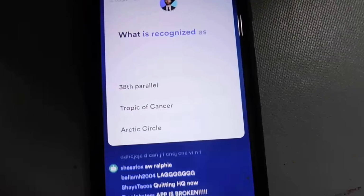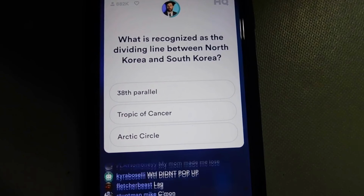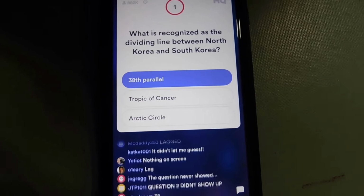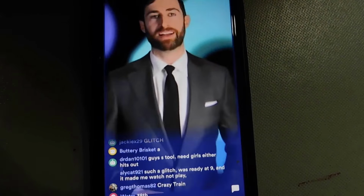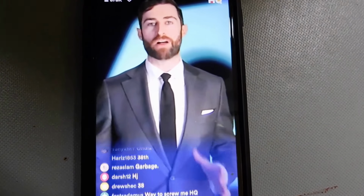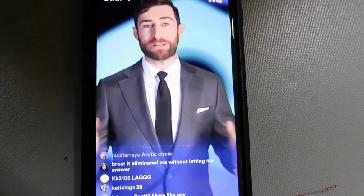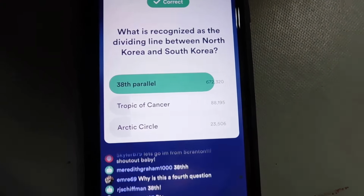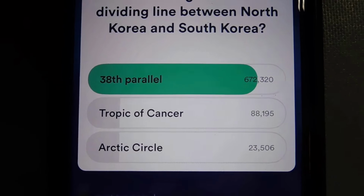But we got Q4. What is recognized as the dividing line between North Korea and South Korea? The 38th parallel, the Tropic of Cancer. I know this is the 38th parallel. North Korea, South Korea in the news. Pretty much been in the news all year. This runs about 160 miles long and 2.5 miles wide. It's the de facto border between North and South Korea, known as the demilitarized zone, roughly following the 38th parallel. And there we go, got it right. Parallel is your answer. So now there's 600,000 left.